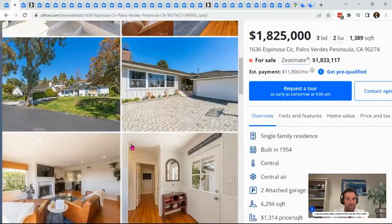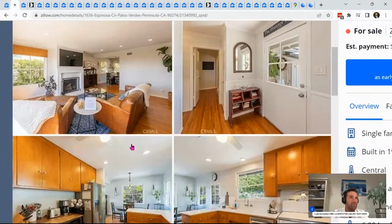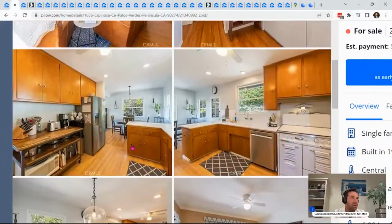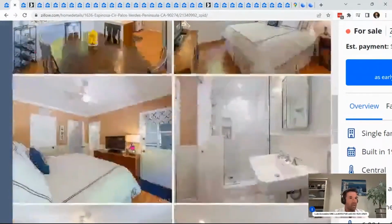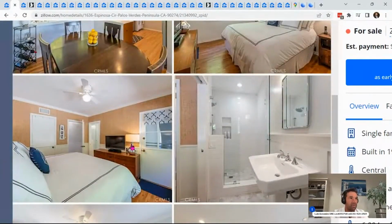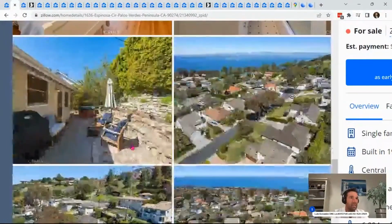It's very cute. Like I said, it's under 1,400 square feet. It's got original floors, but it's a well put together home. You can do a lot with it or leave it just as it is. I always like looking at the kitchens. The bathrooms are fairly finished. It's a good home for the price that it's in.